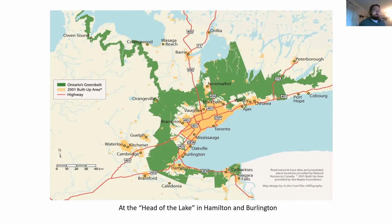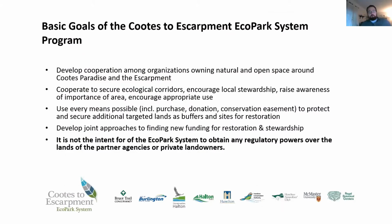In the 1950s, conservation authorities came into the picture. 70s and 80s, and even today, the Hamilton Harbor Remedial Action Plan, a group of a lot of different organizations, stakeholders around our communities coming together to essentially clean up Hamilton Harbor. A lot of these groups joined up and became the eco park system.